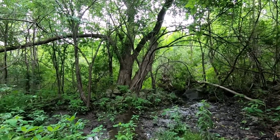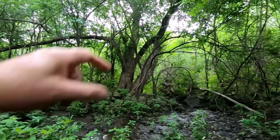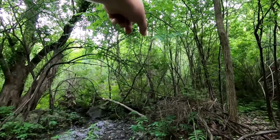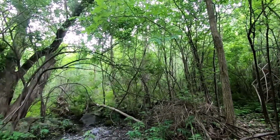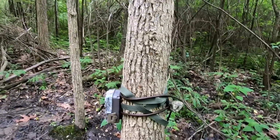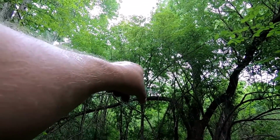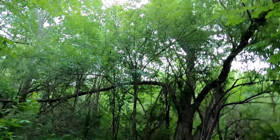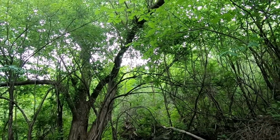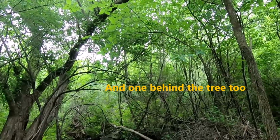So Jim has a camera over there, he has one over there, he has one on the dead branch over on the other side of those bushes, he's got one here. He used to have one up on that branch there, and before that half of the tree broke off, he had one up there and he had one up there.